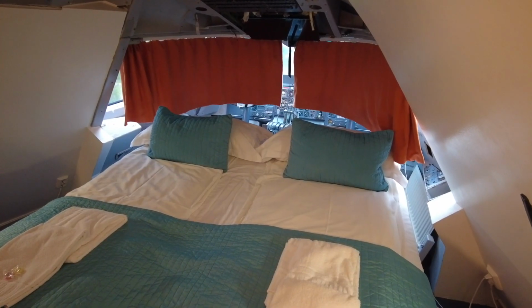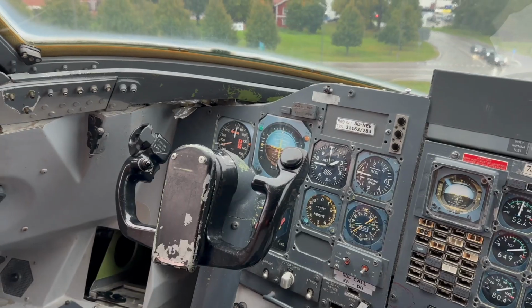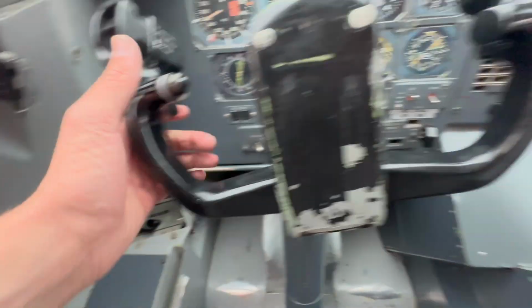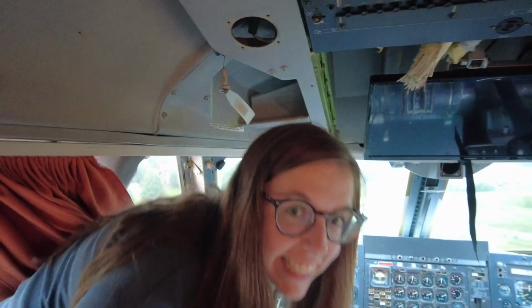So we actually don't have the room in the cockpit, which is the most famous room, but they're letting us see it. A quick tour. Thank you so much. This is crazy. So at the cockpit suite, you literally have all of the pilot's controls still here right on the head of the bed. It's so crazy. I've never gotten to touch any of these before, and I actually get to now.